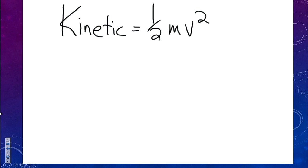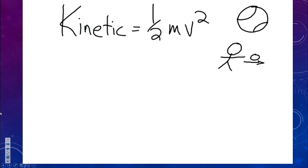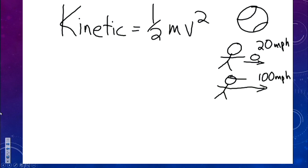And so let's do one dealing with a baseball. Let's say I pitch a baseball, and there are two different pitches. When I throw a baseball, I probably throw it around 20 miles an hour. I'm not a very good thrower. But a really good major league pitcher will throw it at 100 miles an hour. And so let's figure out how much kinetic energy would be in one of my throws and then those of a pitcher in the major leagues.